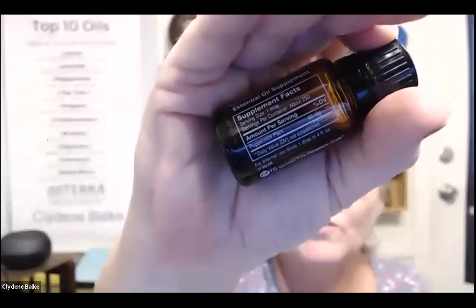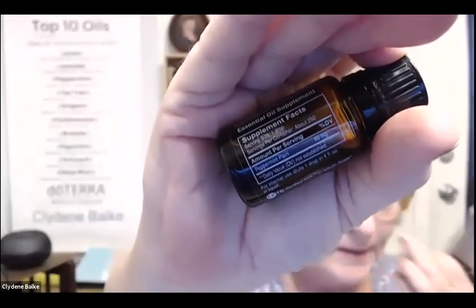Peppermint has the supplement facts. If you want to know if you can ingest an oil, look on the bottle, and if it has these supplement facts on it, that means you can take it internally. So peppermint is one of the oils that you can take internally, and it's used in lots of ways. Another good way to do it is if you have it in a spray bottle, spray it on the back of your neck. In the heat of the summer, the air hits it and it's very cooling. It really helps cool you off. And in Arizona, it's hot, very hot. So those are the uses for peppermint.